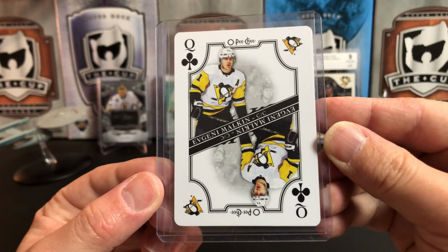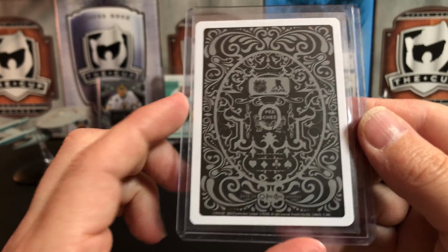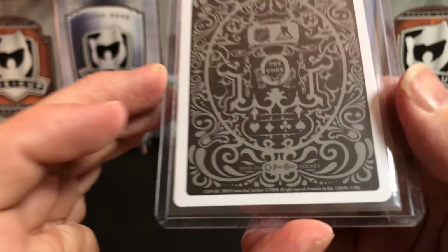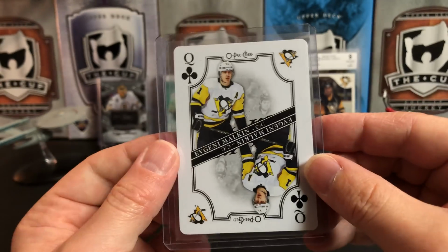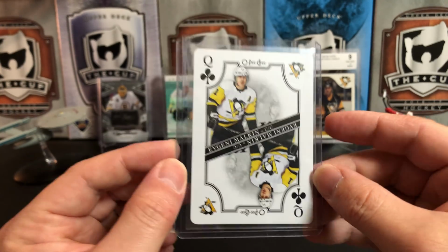So we've got a Geno Malkin O-Pee-Chee. This is a playing card. I think this is from 1920. I think this is the 1921. Yes, it is. Okay. Not sure, because the backs on these are all a little bit different. I don't have them memorized. So he's the Queen of Clubs.